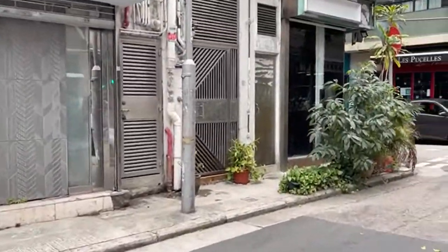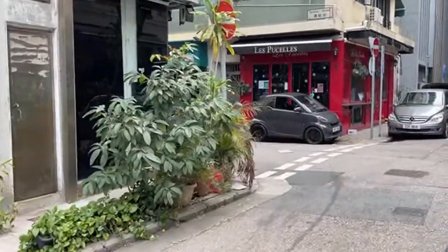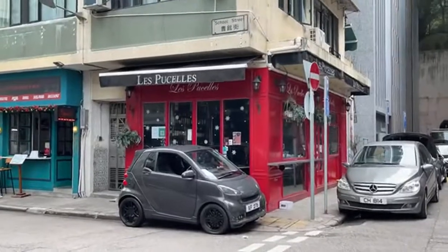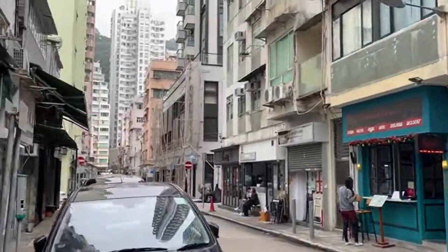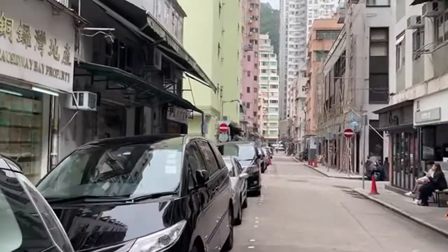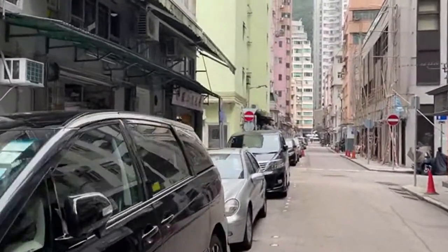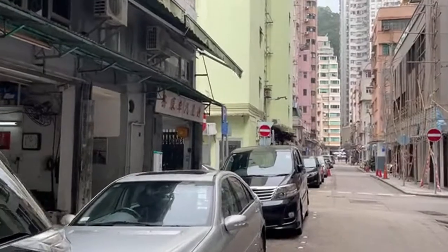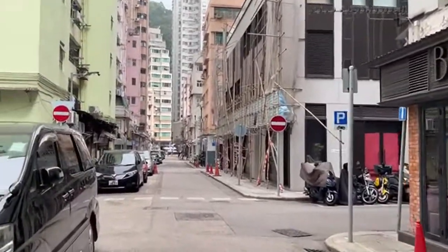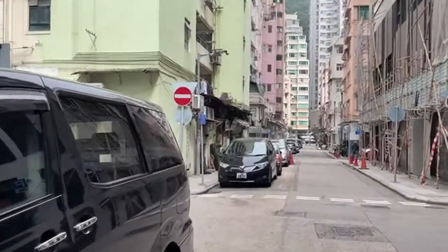This you've seen before. This is where the dragon dance runs around at night time down these little streets, which is largely unchanged. So it's still got old-timey vibes, apart from all the coffee shops. We've got so many coffee shops now in Hong Kong. There's too many.